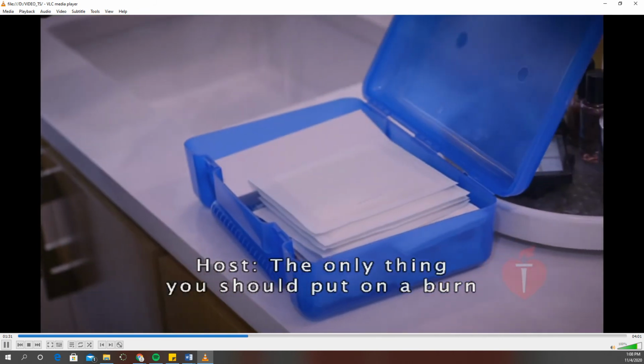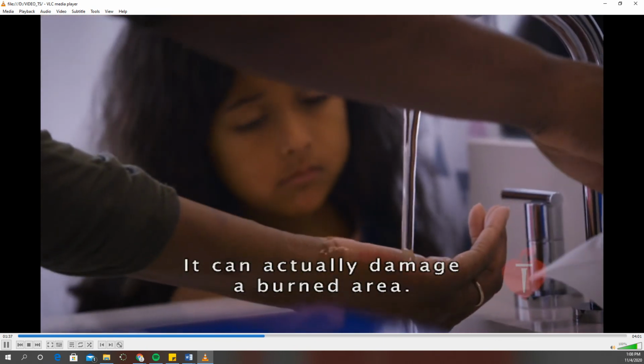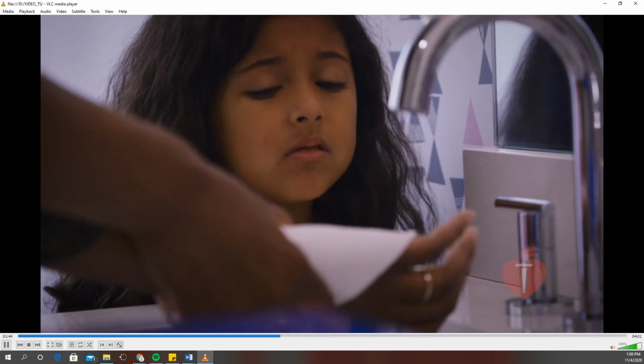The only thing you should put on a burn is cool water and clean dressings, and never use ice. It can actually damage a burned area. Follow any further instructions by a healthcare provider.